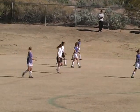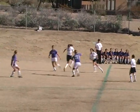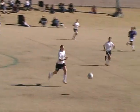The way this particular venue is set up with the berms in between each field, you really get some height with the camera. And so you get a lot of the action, a very nice view, all at midfield.